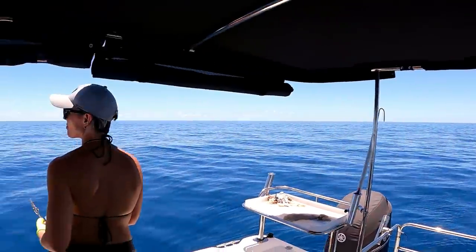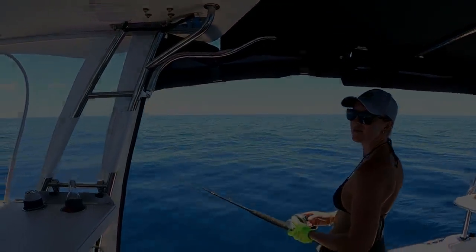We'll give her another couple of drifts, get a couple more fish, and then we're out. You gotta love it when you're 100 odd K out to sea, and it's as flat as in the river, so it's beautiful.